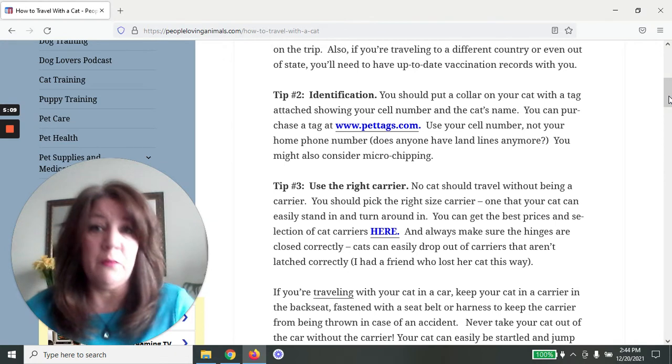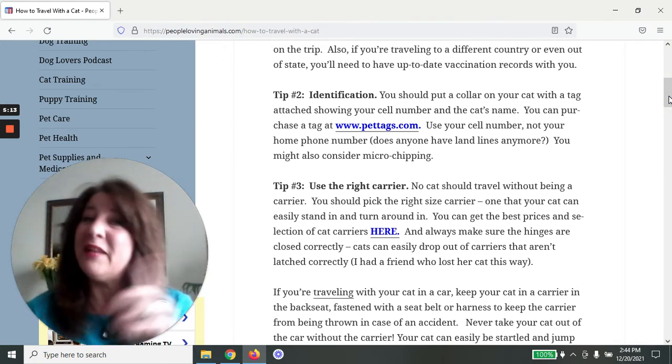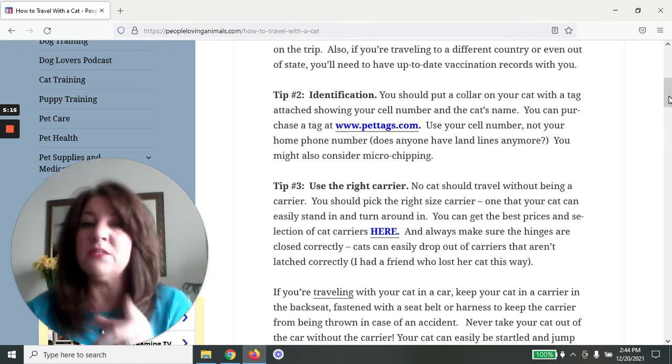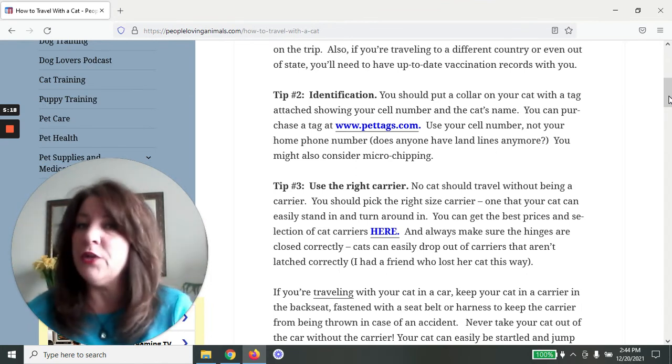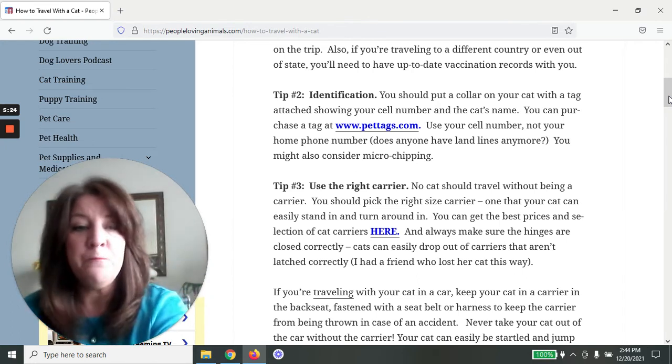Okay, but you can imagine how scared the cat was. The cat took off and did not come back. So I don't mean to scare you, but I do mean to scare you. Just always make sure, even in your everyday life, if you're taking your cat to the vet, every single time you pick up that carrier, check every latch and make sure that they're closed, okay?